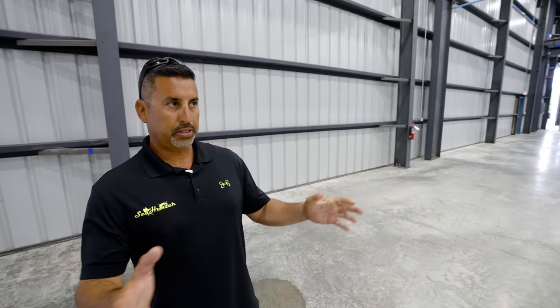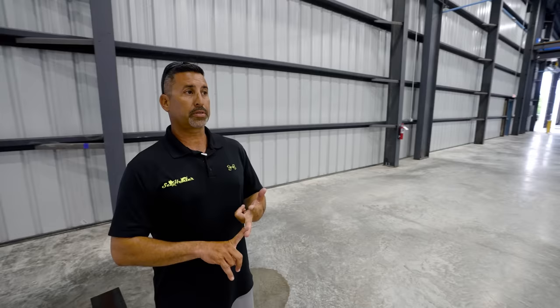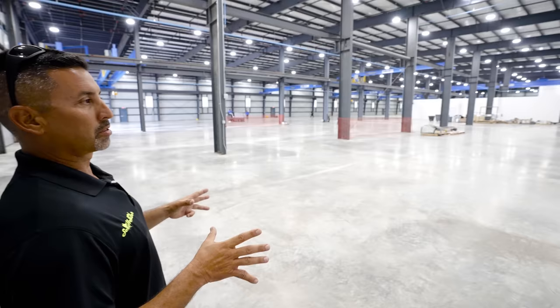So this area we're in right now is going to be our small parts. Consoles, hard tops, leaning posts, basic assembly of the smaller parts so that when we install them on the final product, it's a cleaner installation.